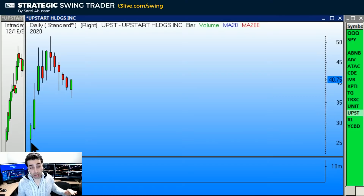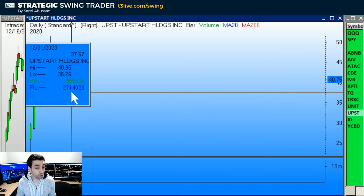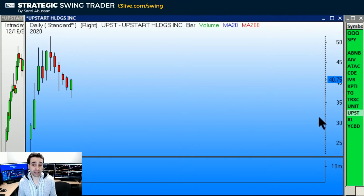UPST is probably another SPAC stock, I'm not sure, or a recent IPO. Similar to the Airbnb, had a big move up and then now a pullback. Since the bar is huge already, you see the bar's high is $41, the bar's low is 36. That would be the entry, 1 penny above it, 1 penny below it. That's a huge stop. So I'm going to wait for the next entry, but it's a daily buy setup. Good watch for next week.